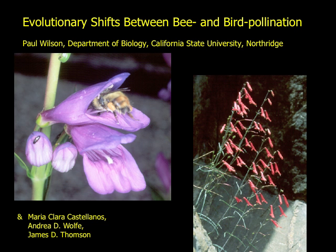Okay, so I spent quite a bit of time studying evolutionary shifts in flowers from one pollination syndrome to another. And I've been studying this group, Penstemons, for years. I have several collaborators here whose names are listed. What we found, in brief, is that over and over again in this phylogeny of these flowers, Penstemons, we've had shifts from bee-pollinated things, bee and wasp-pollinated things, to hummingbird-pollinated things. And we've never had shifts in the other direction.